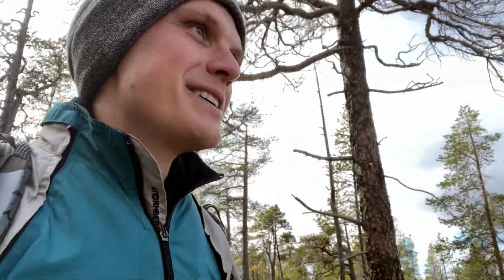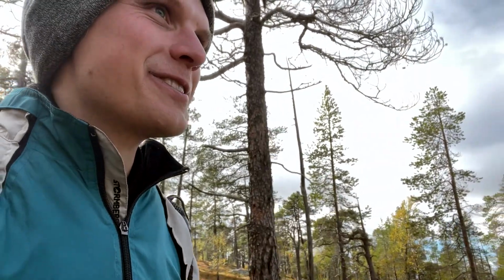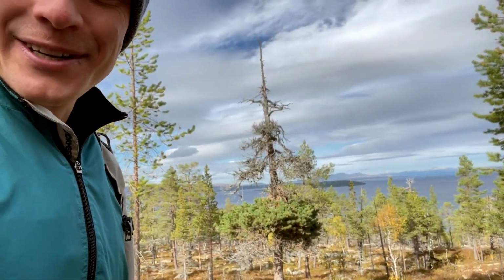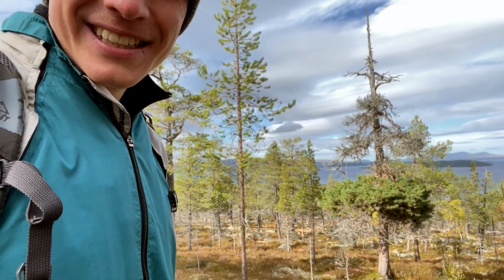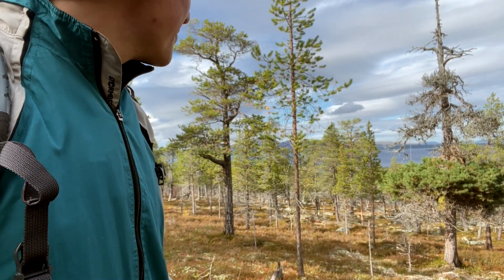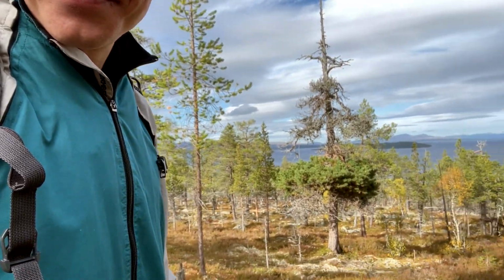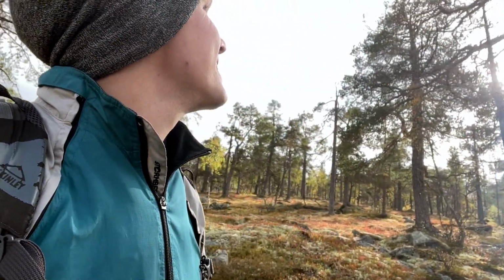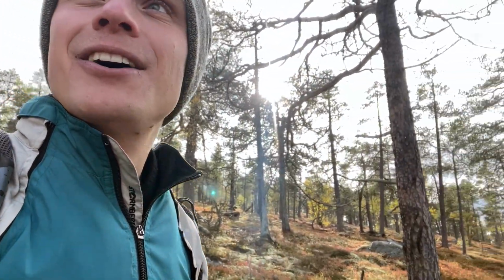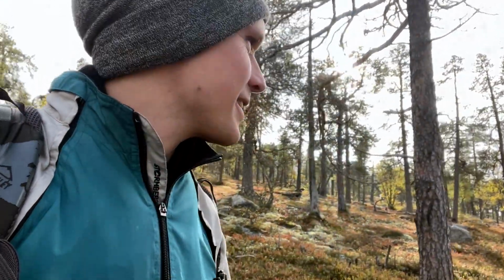And there's so many different trees. For instance, here we have one. They often die from the top down, and only the very bottom branches there are still alive. And you can see how the trees kind of have grown together and lean away from each other to catch the sun.